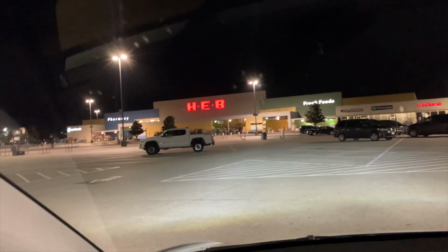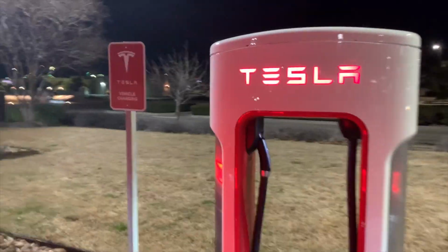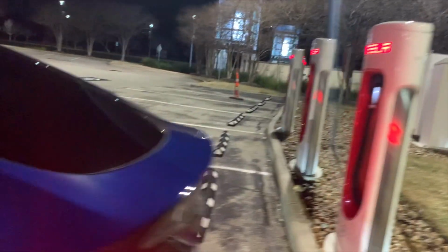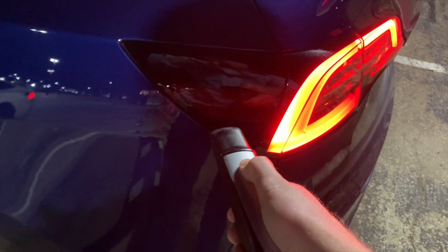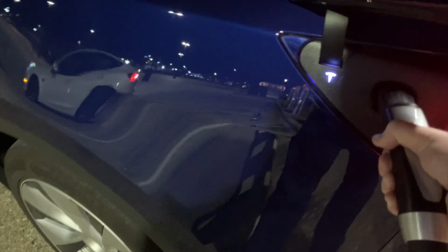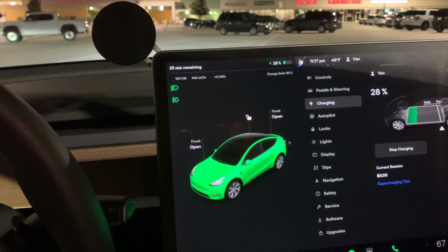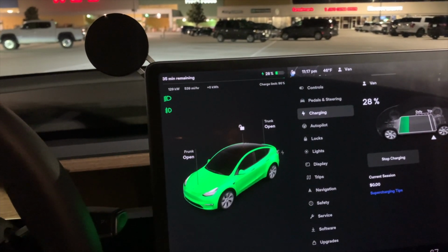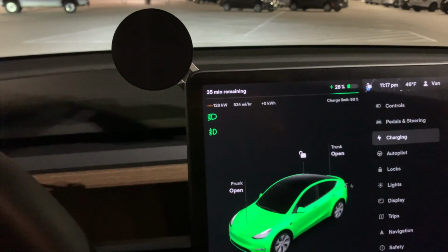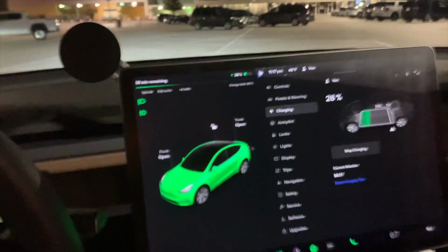We're at a Supercharger, not at a Target. It's at the grocery store, H-E-B, which is a Texas chain. We're at the Katy Supercharger. Which doesn't seem to want to work. Don't know if this is a V2 or a V3, but we're not going to stay long enough to enjoy it, even if it is a V3. 129 kilowatts, 6 cents. I think that counts.